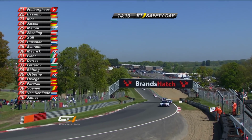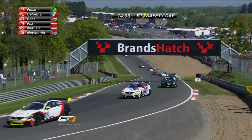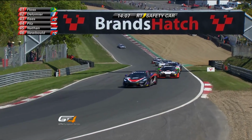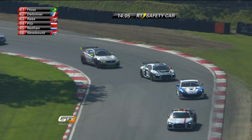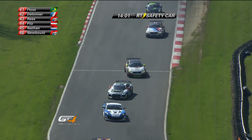There's going to be quite a few teams busy after this race getting the cars sorted for the second race of the day, which comes up at the start of the afternoon at 2:25, so not much time between races.